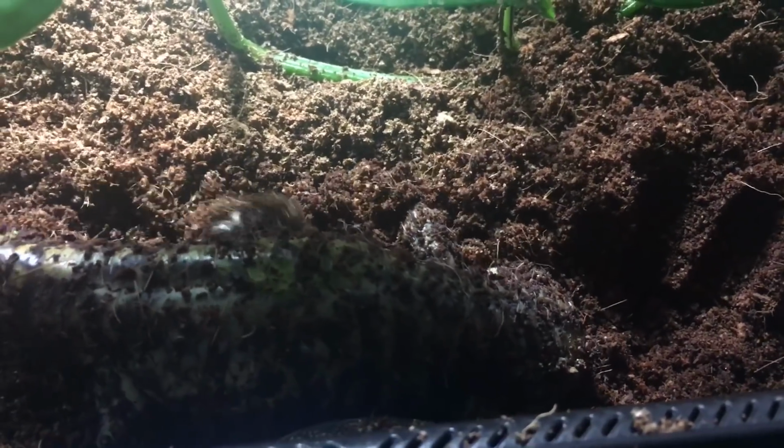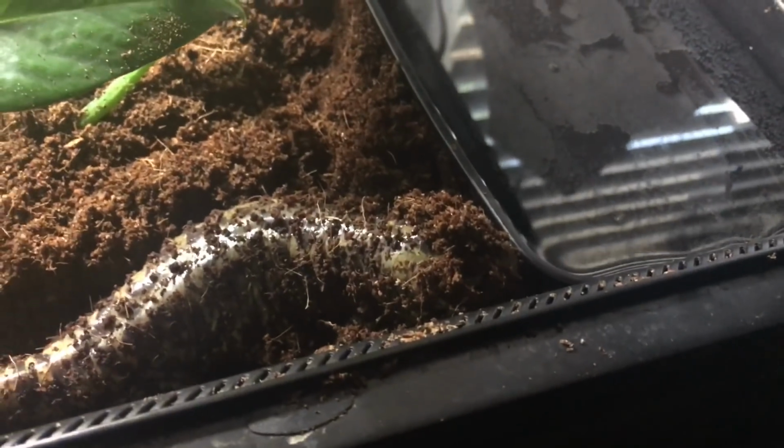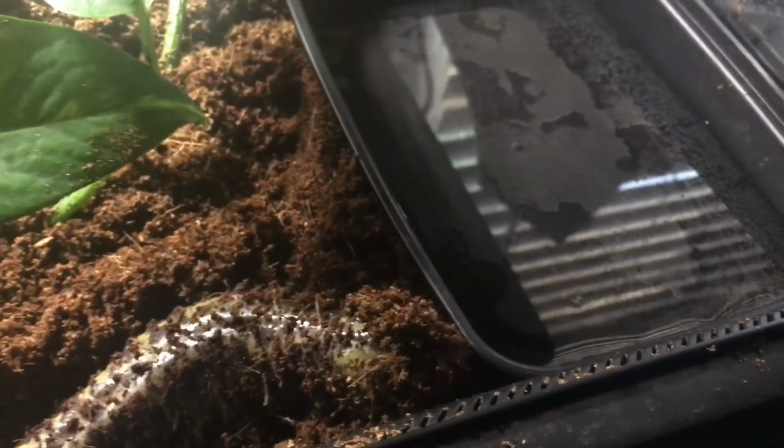Oh, I think he sees my little hand mark where I was digging in it to make sure it was moist, and I bet you he's gonna go right on in there. Look at. Goodbye. Oh, how cute. What are you doing? You did not bury yourself. Oh, you're gonna go right into your water dish. Goofy salamander. Look at all the dirt on your head, buddy. Of course it won't focus.